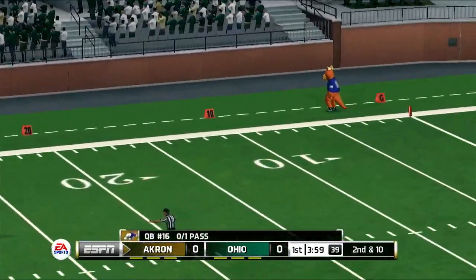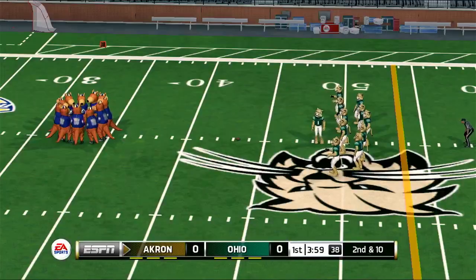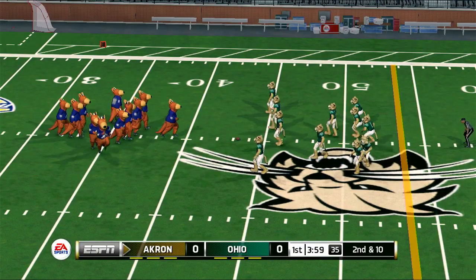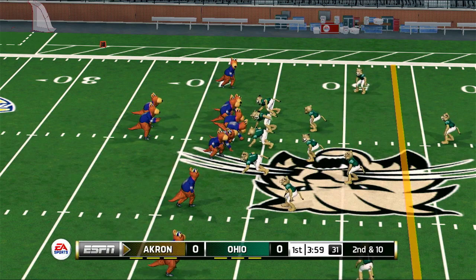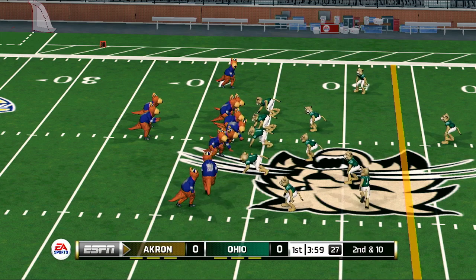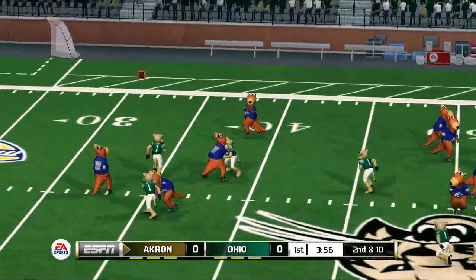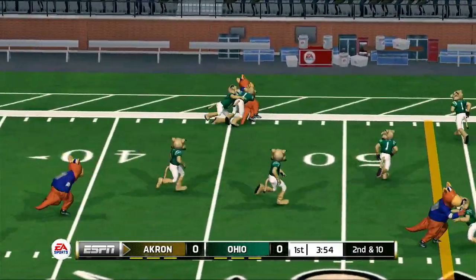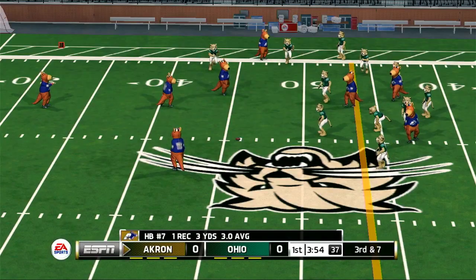Looking for his man, incomplete. Number 35, the intended receiver on the play. From their own 43-yard line, second down. Watch seven. Seven's on the board. Motion. There you go. Screen pass, he's got his halfback. He gets hit out of bounds around the 46-yard line. The screen pass goes nowhere.